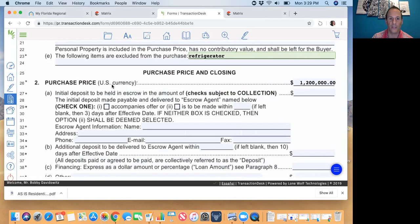Line number 26, very important, the purchase price. Okay, I've already spoken about this, right? So how do you know what the purchase price is going to be? Number one, you comp the property. Number two, you called the listing agent and found out the story. And number three, you talked to your buyer about how much they want the home and what it's going to take to put in a winning contract.